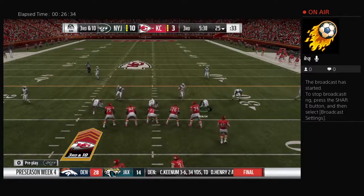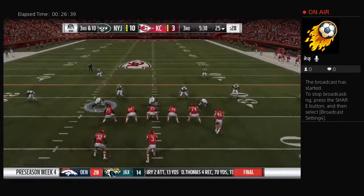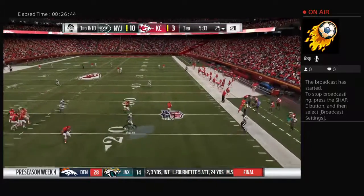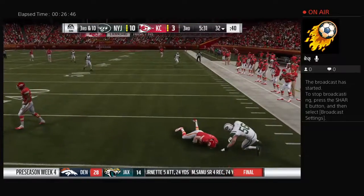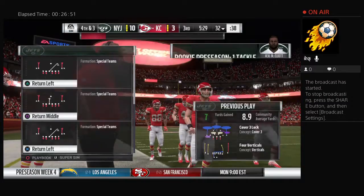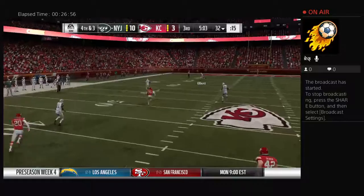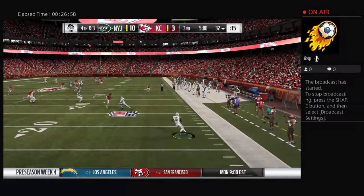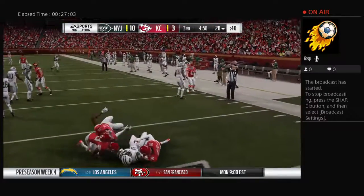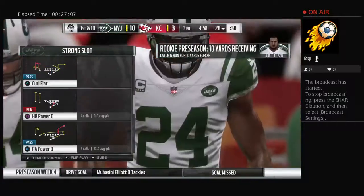I would expect to see some pressure here. The pressure drops off as they'll look to throw. It's a gain of 7, and that's going to make it 4th down. Here's Dustin Colquitt now as he'll punt it away for the second time. Fielded at the 20. It's a 45-yard punt, but a decent return there of 9 yards. And the Jets will take over 1st and 10.